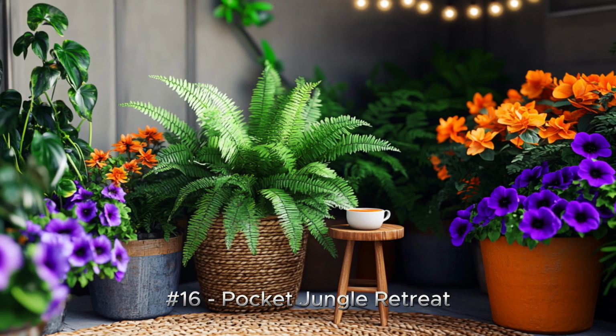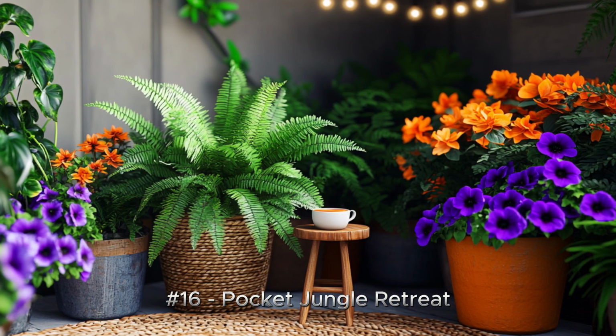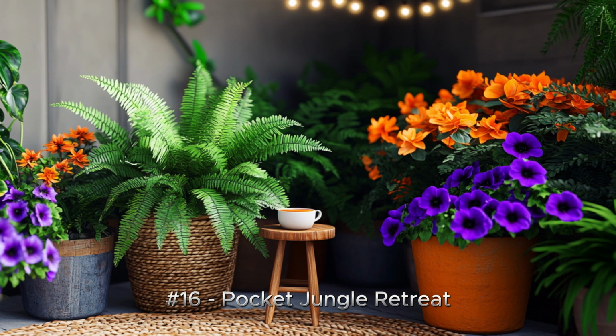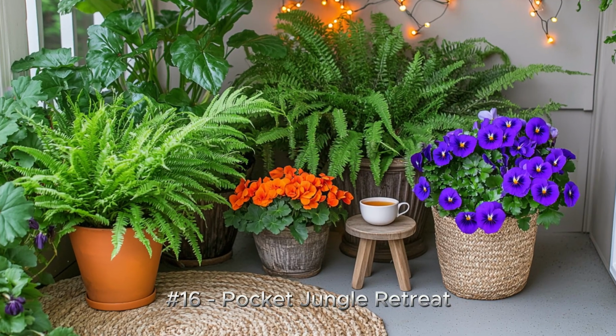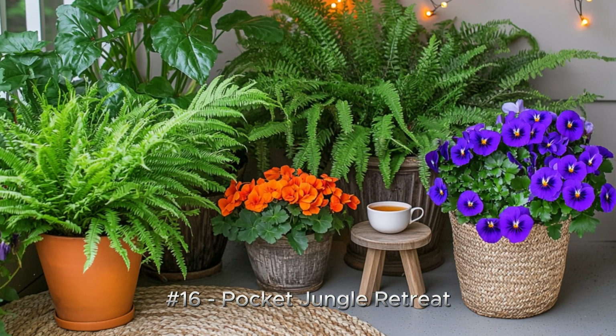Idea number 16. Pocket Jungle Retreat. This cozy corner indoor garden is filled with lush green ferns, bright orange begonias, and purple pansies, all placed in mismatched pots that add to the eclectic charm of the space. The variety of flowers and plants brings a burst of color, making the corner feel like a personal oasis.